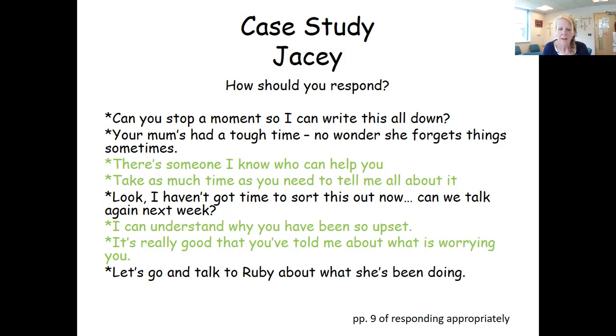The second of those bullet points, your mum's had a tough time, no wonder she forgets things sometimes, is a dangerous thing to say, because while you're trying to empathise with mum, you're also making it okay in Jacey's eyes that her mother is doing those things. So the message there really is try not to cast a judgment about what the child has said. So you don't need to say that's not okay, your mum shouldn't be doing that, but equally you don't want to be making an excuse and saying that's okay for your mum to do that. There's no need for you to pass a judgment of any description.